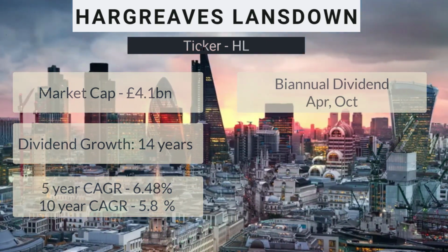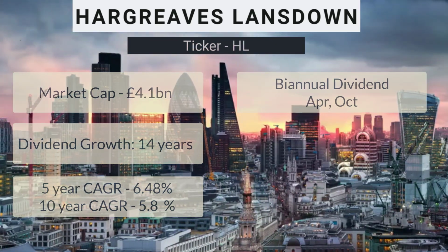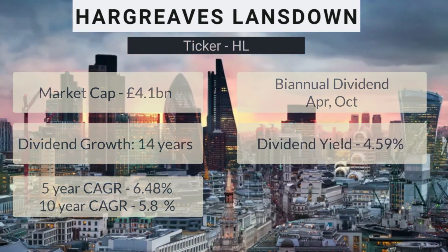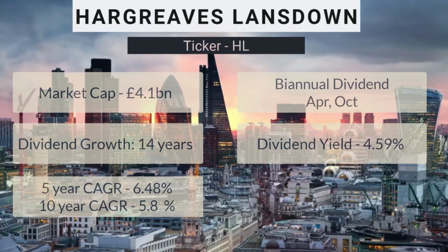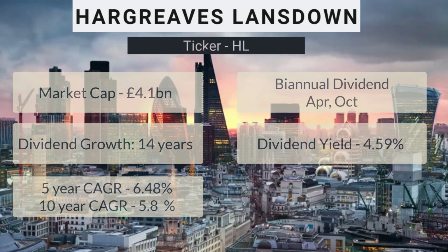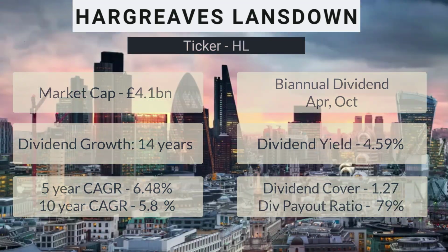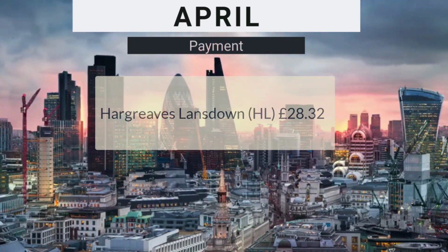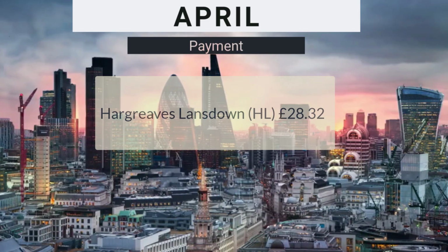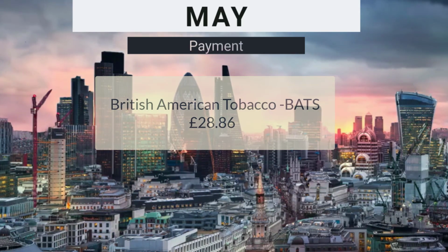It has just had a dividend cut down to 4.59%, so there is a little bit of a worry there, and that's shown in the dividend cover of 1.27 and a dividend payout ratio of 79%. HL would have paid us in our mock scenario £28.32. May is a nice simple month.